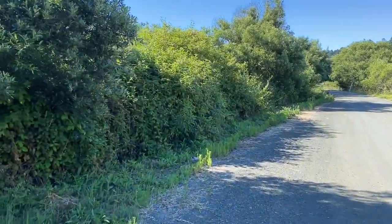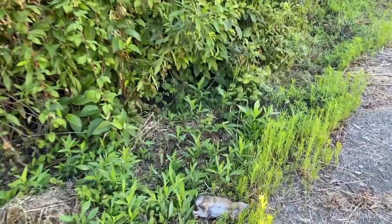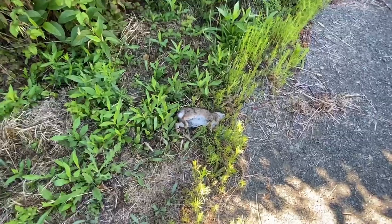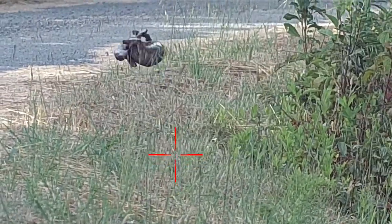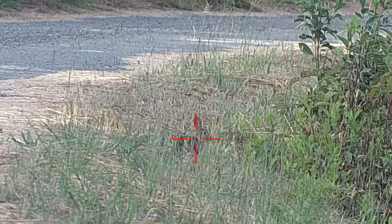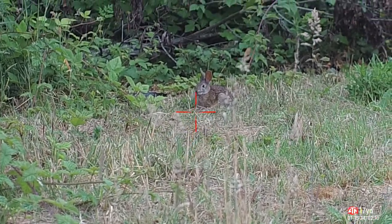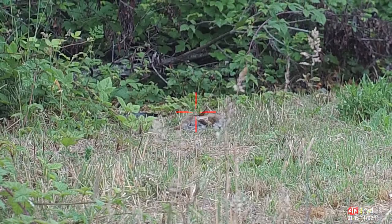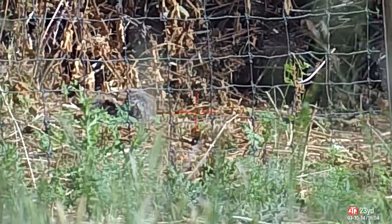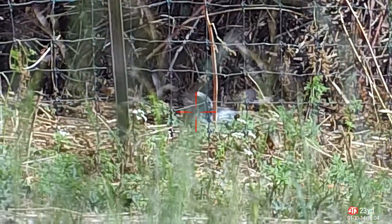This is the 20-yard shot. Clean headshot. Cracking shot. Two in a row. I saw that one that time.